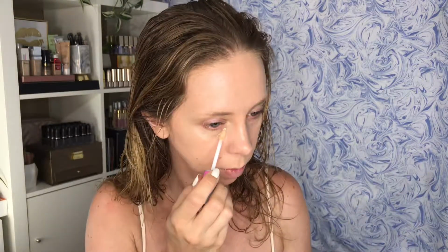Flexible, skin-nourishing concealer, safe for sensitive skin. 100% said this product bent and moved with their skin. 97% said this product left their skin feeling hydrated throughout the day. I do have very dry under eyes, and I usually prep them with like a facial oil, which I did today, so we'll see how this looks on my skin.